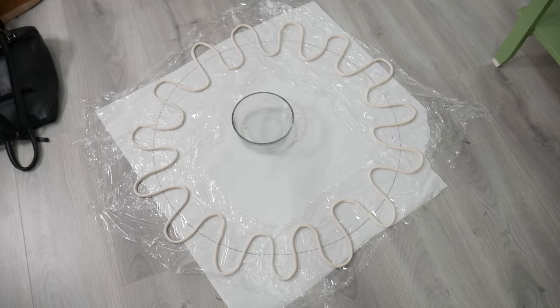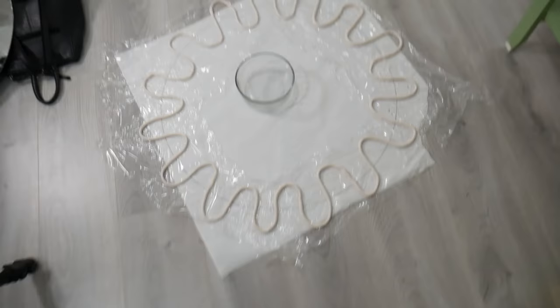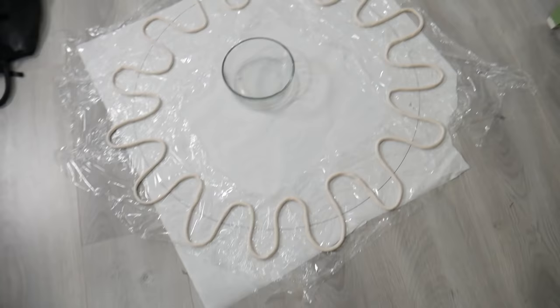This is what it looks like up close. I think it looks great. I don't want to work with it too much. I don't want to ruin it. So I'm just going to leave it here. Let it dry here. I'm not even going to move it for 24 to 48 hours. And it probably wasn't very smart because it's right by my door. So hopefully I remember it's here for the next day or so. But I think it's going to look so cute on that mirror.